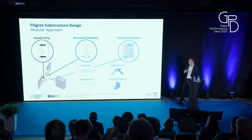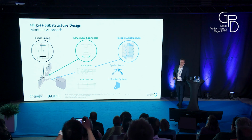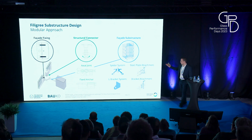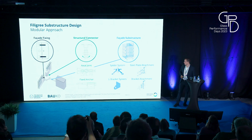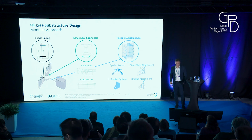In this case, I was considering a spider system or also a bracket system, and then a direct attachment to the primary facade. So we don't expect any high dead loads. Therefore, we can use conventional systems that are commercially available on the market from stick system suppliers. So here, a steel plate attachment or a bracket attachment is possible to put into the primary facade.